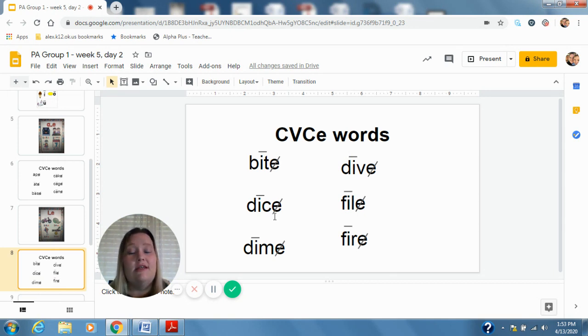Sneaky E is silent, so we mark it out. It's not going to make any sound, but it helps to make our other vowel, which are all going to be I's, long. So all the long I's here, which I've already coded with our macron, are going to say I. So when you get to them and we're sounding them out, make sure that you make that long I sound. All right, let's start on our first line here.